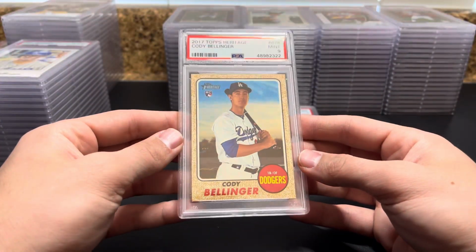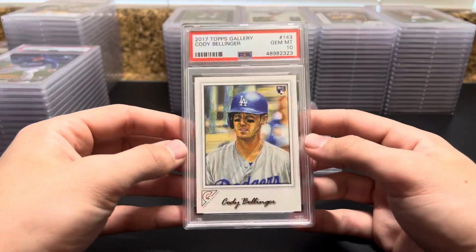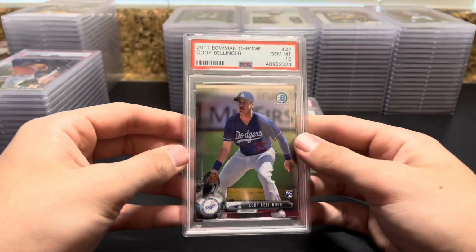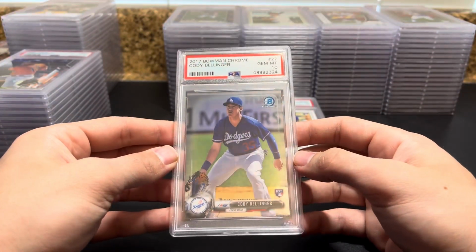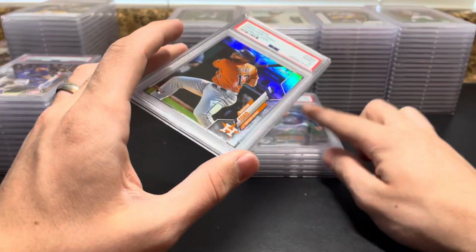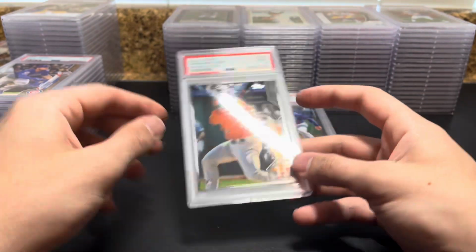Bellinger, Heritage 9. Slightly OC, left to right. Gallery, Bellinger, PSA 10. 2017 Bowman Chrome, Bellinger, PSA 10. Abraham Toro, foil, as a 9.